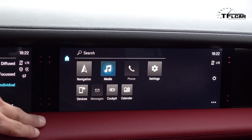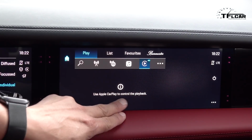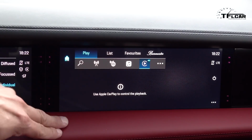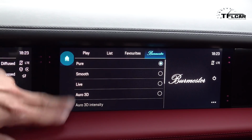Back to the home screen again, we have a media option here. This is where we can select the inputs for the system. So you can see right now Apple CarPlay is the media device being played right now, but we don't have a CarPlay display screen. I think that's a little bit of a pity. So CarPlay only operates in the central display. We do, however, have the option of adjusting the Burmester audio system in that screen.